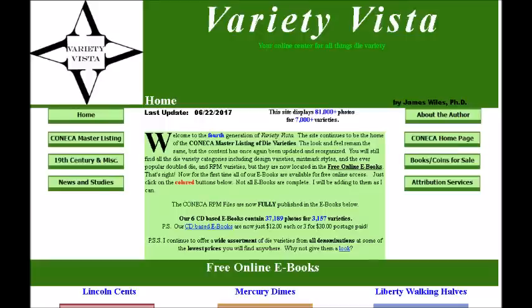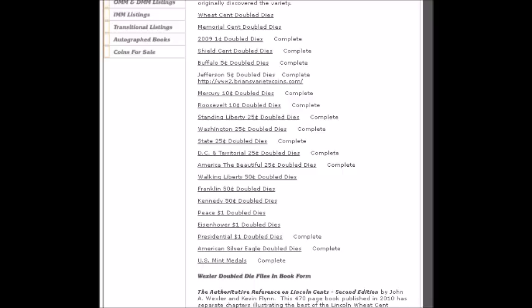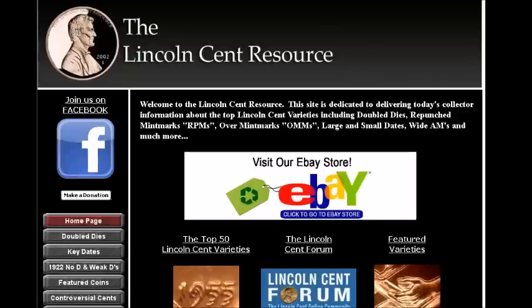Then Variety Vista does an excellent job of cataloging and listing all of the known varieties that they can. So that's another excellent website. It's a very easy to use website. I do suggest you check it out. And of course, doubledie.com, which is John Wexler's website. That is an absolute wonderful website. He literally lists as much stuff as humanly possible. So he has a lot of varieties, double dies, repunch mint marks, things like that for you to look at over there. And all of those websites also offer a plethora of useful information. Now, another excellent website would be Lincoln Cent Resource. That's a great one as well.